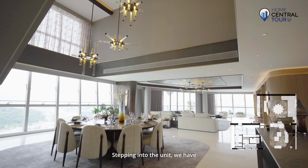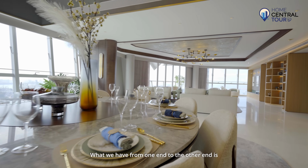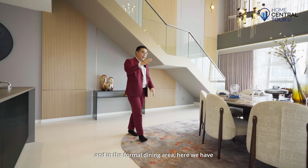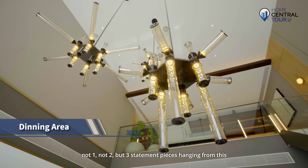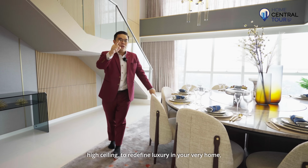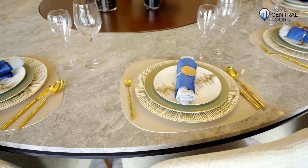Stepping into the unit, we have the dining and living formal area, and look at this massive size. What we have from one end to the other end is 18 meters in length, 6.5 meters in height. And in the formal dining area, here we have not one, not two, but 3 statement pieces hanging from this high ceiling to redefine luxury in your very home. And also a 10-seater round table to host your family and friends over here.